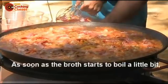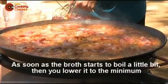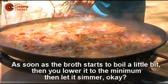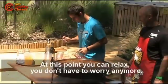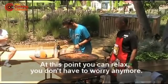Now, as soon as the broth starts to boil a little bit, then you have to lower it to the minimum and then let it simmer. Okay? And that's it. At this point you can relax. You don't have to worry anymore.